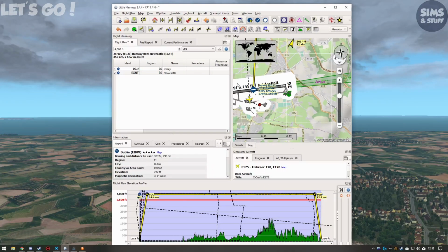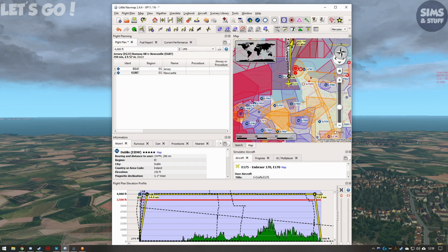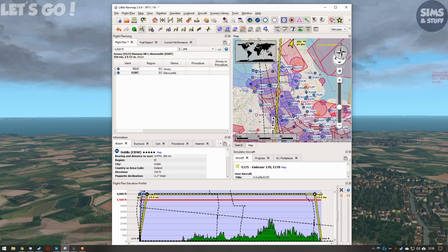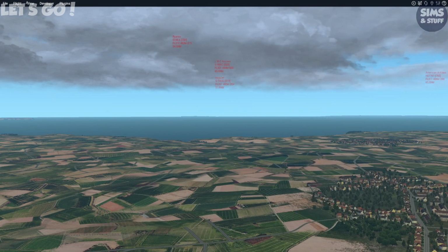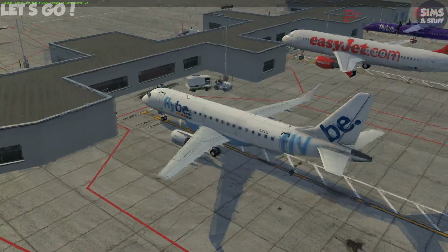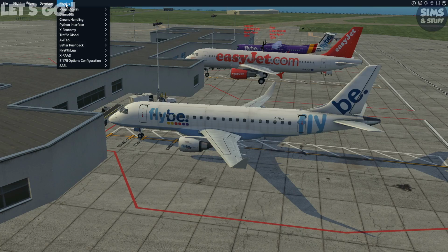So this is the route we're going to take. We're currently down here on the Channel Islands at Jersey, and we're going to be flying pretty much straight up the backbone of the UK, over Birmingham and all the way up to Newcastle. Plane of choice for me is the XCrafts E-175, which you can see we've got a bit of a wind going on here. And yeah, really liking the fact that global traffic just gives you this bit of immersion.